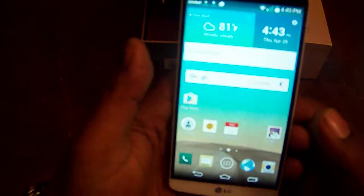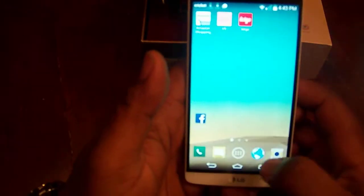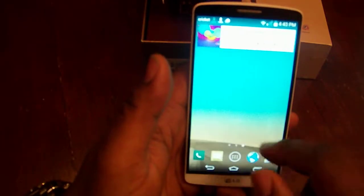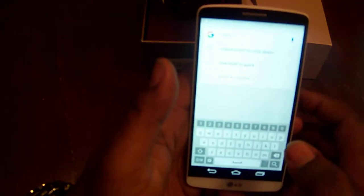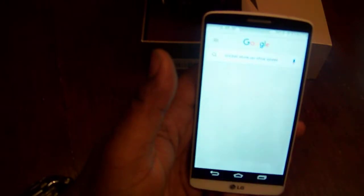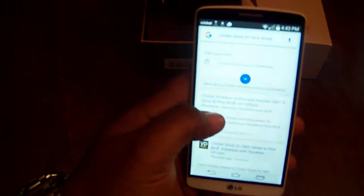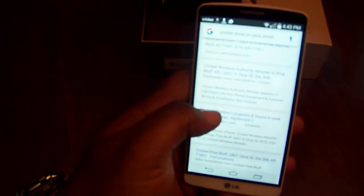And I just wanted to show y'all how good it's still running, man. Still fast. You know, you can search the web real good right now. I'm on Wi-Fi right now because I'm downloading, I'm doing this upgrade on it. But right now I'm using Cricket service with it. The best service is Cricket service. Yes, it is. No contracts, no nothing. Get with Cricket and be happy.